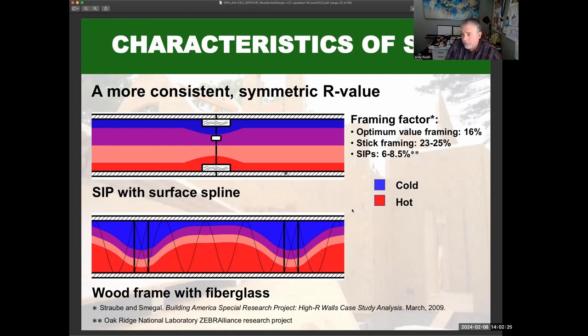Some of you may have seen things like this. This is what a WUFI study would show, with a SIP with a surface spline. You can see within the panel itself it's a very consistent hot, cold temperature. Whereas a stud wall, you have these ins and outs because of the framing factor. Optimized framing is 16%, conventional stick is 25%, and SIPs are between 6 and 8.5% of lumber within the wall itself.